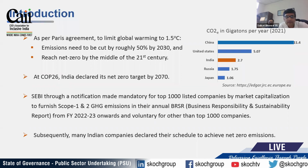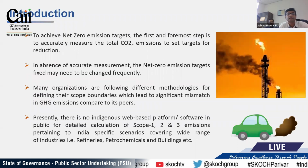This was followed by many Indian companies. They declared their net zero emission targets. As we can see in the top right corner, EIL has also declared our net zero target, which is 2035. Now we have to understand the process of going to net zero. First, we have to understand what our CO2 footprint is, because if we do not know our CO2 footprint, then I cannot plan in different stages how I'll go to net zero.